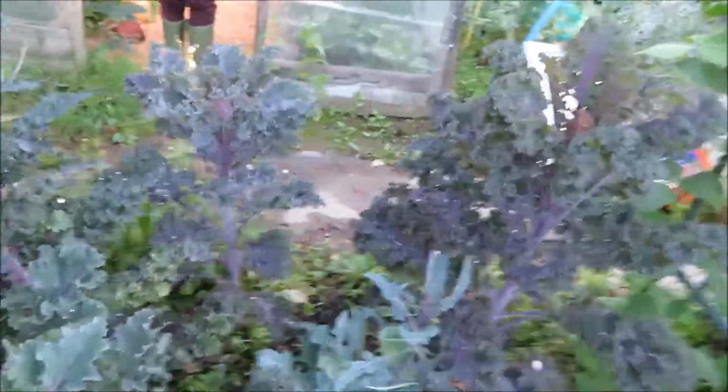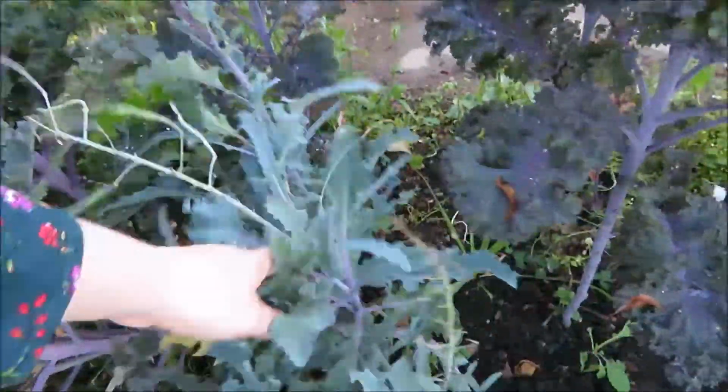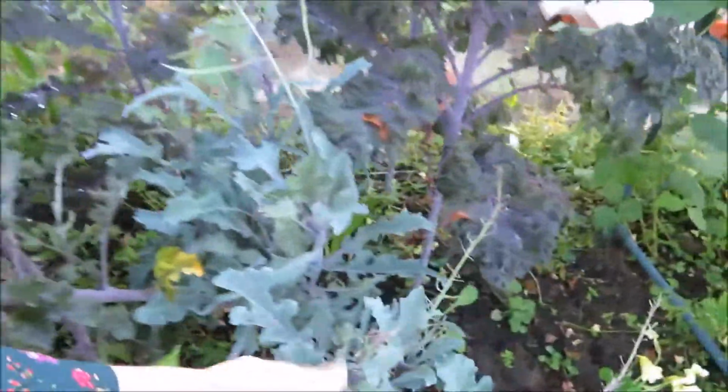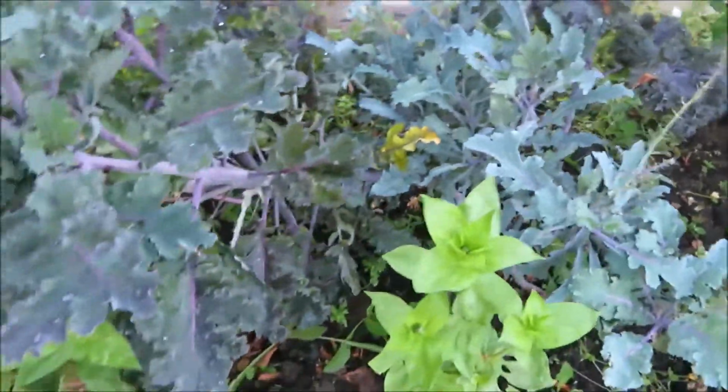We have been picking a lot of this. Some of this has gone to seed because it bolted when I left it and put it in, but I've left the flowers for the bees, and also these bits are still edible, they're fine, but if it's too tough I just give it to the chickens, nothing's wasted.